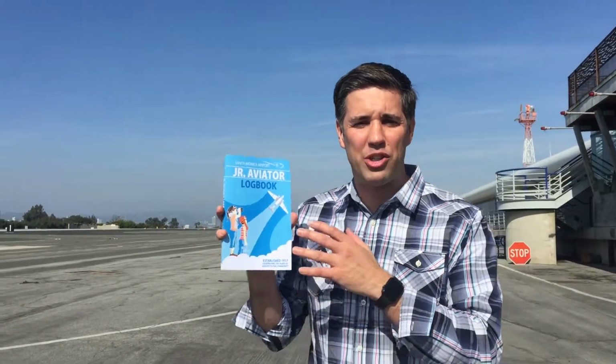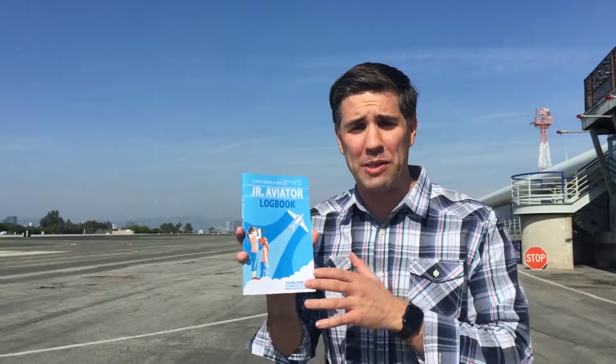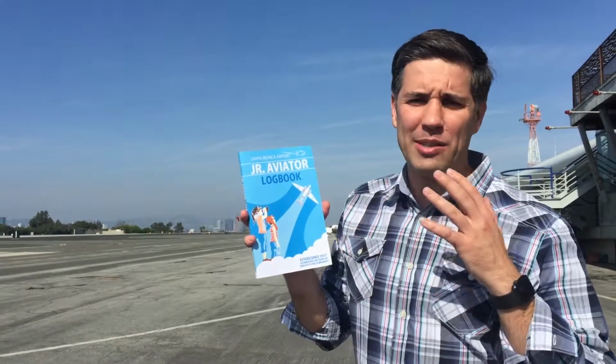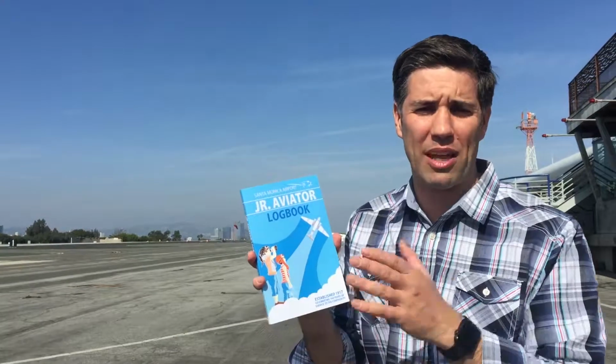I want to tell you about the Junior Aviator logbook we have here at the Santa Monica Airport. We have spent 3 months on this book. We thought it would take 2 weeks, and it has taken a group of volunteers, my friends and I, 3 whole months to make it for your family.